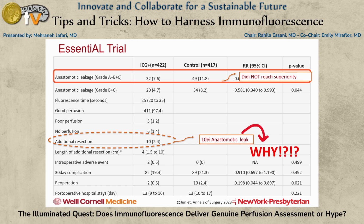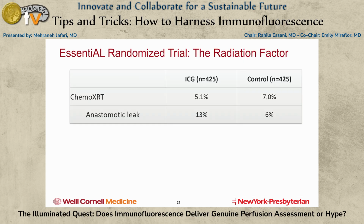And why? I don't know why. If anybody figures it out, please let me know. I mean, I have theories, but nothing proven. And I then further wanted to see, okay, the population in Asia and Europe is different than the US because we use a lot more, especially long course, chemoradiation. Does that make a difference? And when you look at the anastomotic leak rates in their patients who had been radiated, it's not significant. 13 versus 6%, with the numbers not very high.